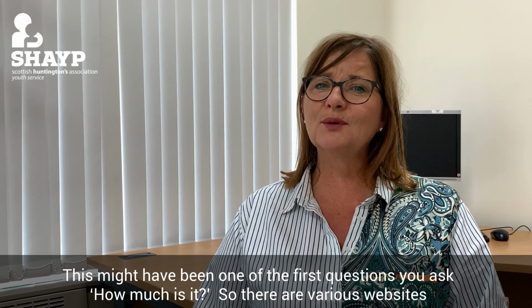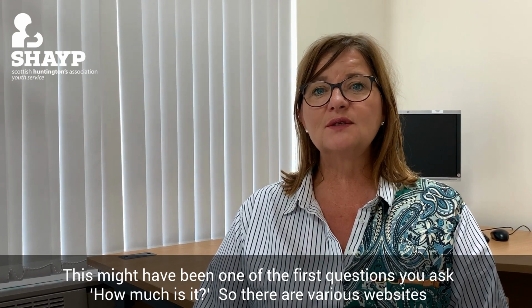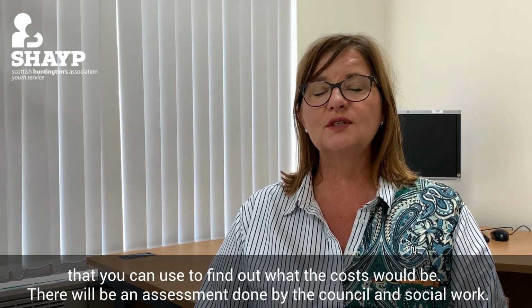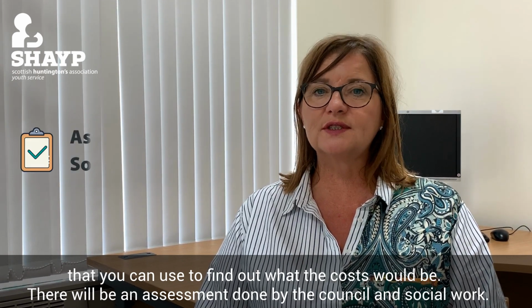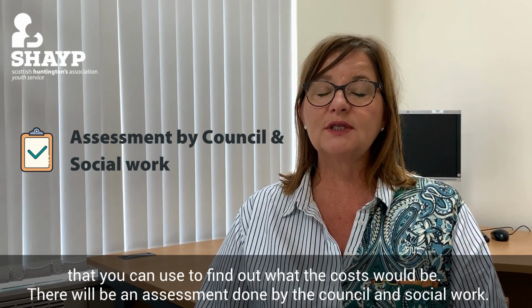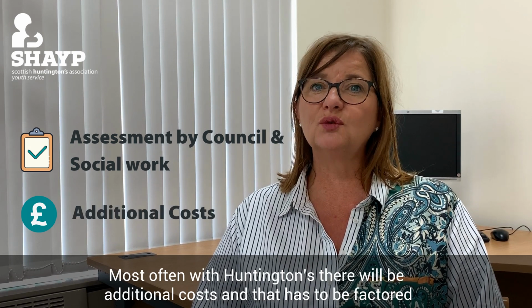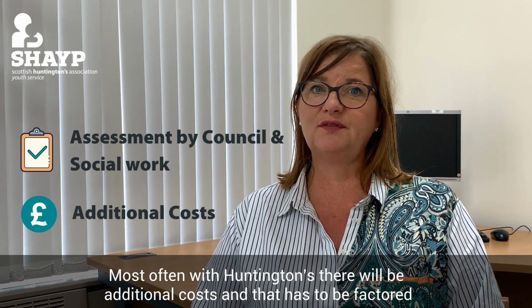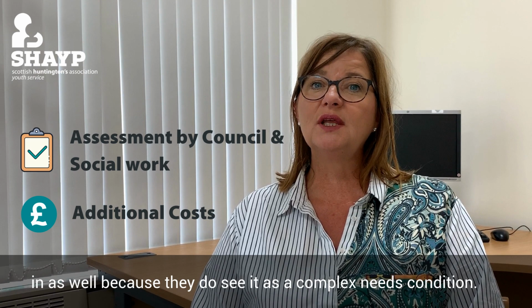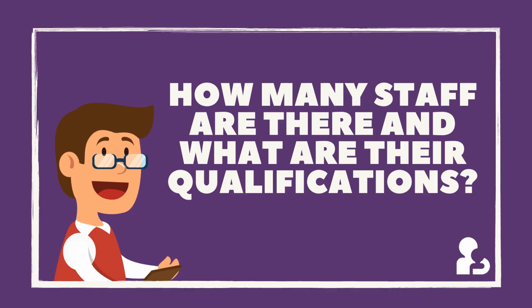This might have been one of the first questions you asked: how much is it? There are various websites that you can use to find out what the cost will be. There will be an assessment done by the council and social work. Most often with Huntington's there will be additional costs, and that has to be factored in as well, because they do see it as a complex needs condition.